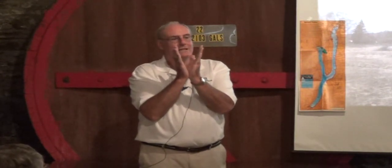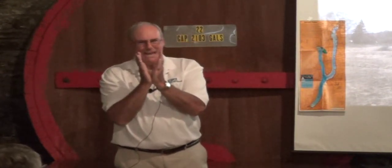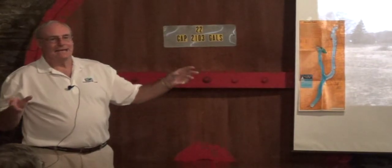Did it form by a glacier or a river? Had to be a river. No way a glacier could have done that. Okay? So these are the things I'd like you to look at, like you to see in the future.